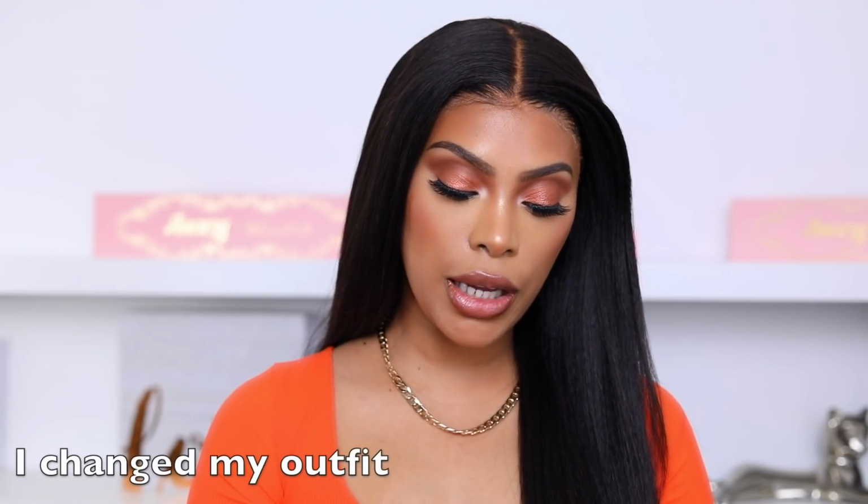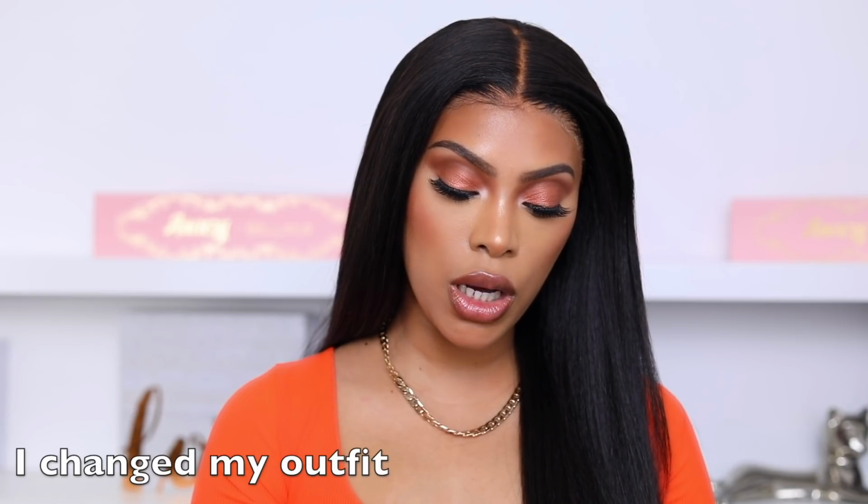Okay guys, so yes bitch, just drop everything. Drop it and break everything. That's what I do best. And for my lips, I actually ended up using Sweet Mouth Gloss Bomb by Fenty Beauty. I love it. It's just a really, really light pink. It doesn't really add a lot of color.